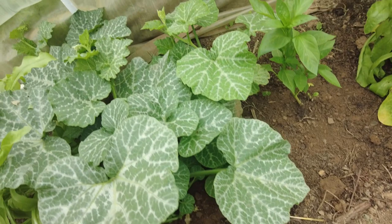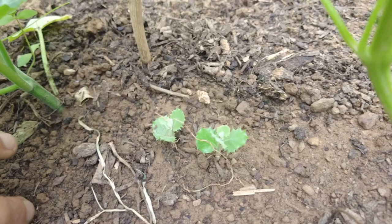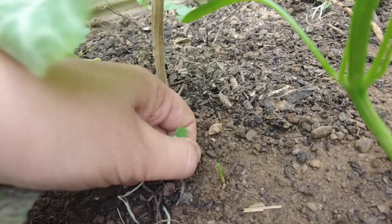Things really want to grow here, especially things that I haven't planted here. I just noticed that there were apparently some acorns here that are starting to grow into trees, which we don't want in our greenhouse. So I'm just gonna take them as well.